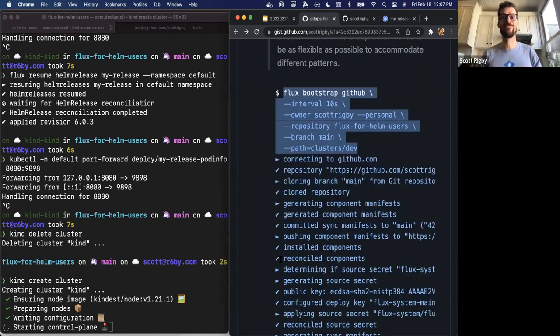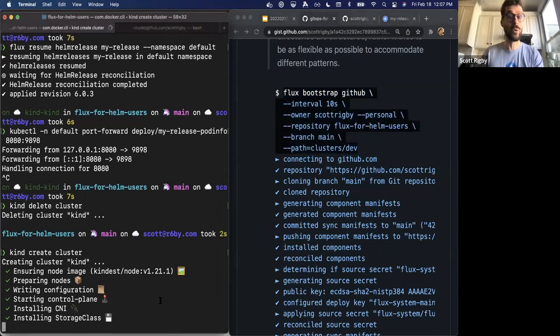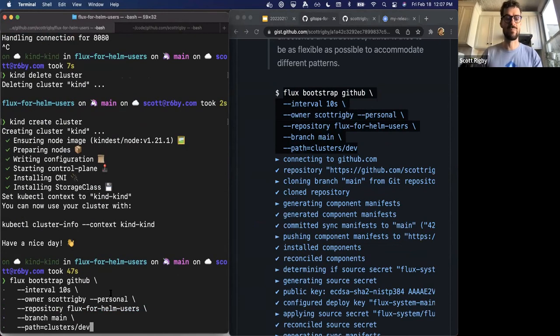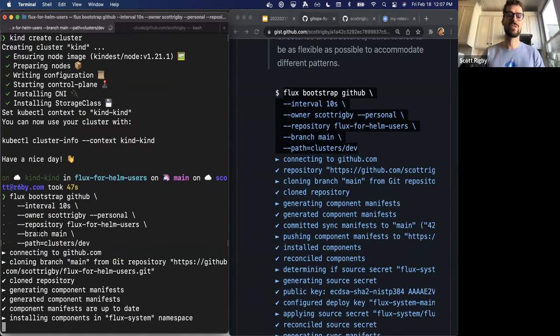It may be obvious just from what I've shown you so far, but this is not something that most Kubernetes users, Helm users or Kubernetes users, have the ability to do normally when your cluster is deleted. You have to rerun a lot of things to make that happen. So I'm going to bootstrap this again. This time it'll go much faster because it doesn't have to create that repository. This command is idempotent, so you can run it over and over without fear of messing something up.